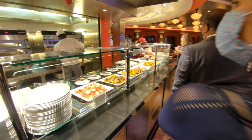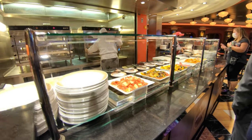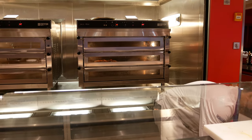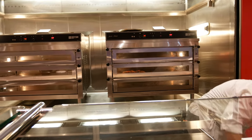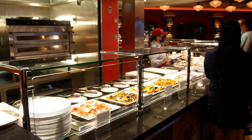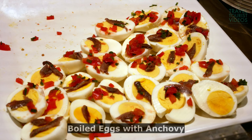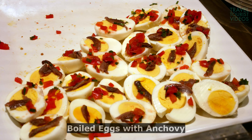From our experience with Sorrento's in the past, the pizza wasn't exactly the best tasting, but we're happy to report that has certainly changed. The pizzas here were very tasty, and we were also pleasantly surprised with the various antipasti. My personal favorite was the boiled egg with anchovy.